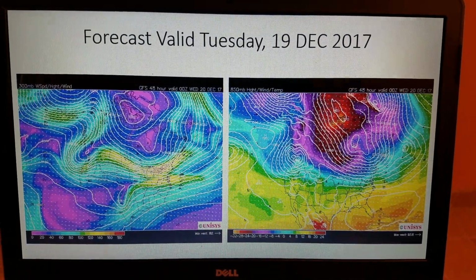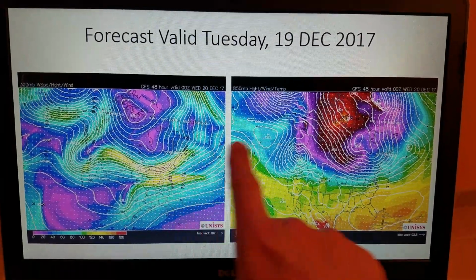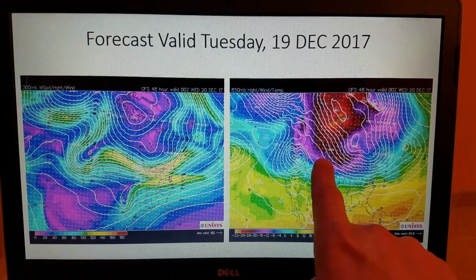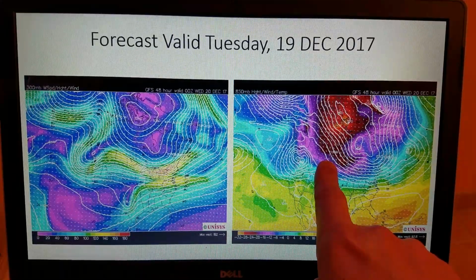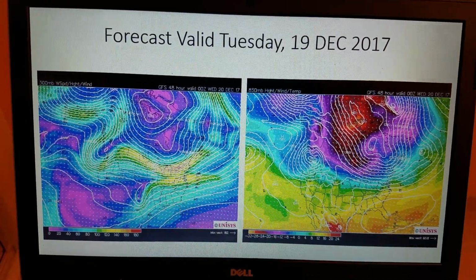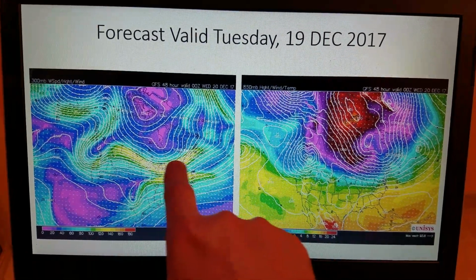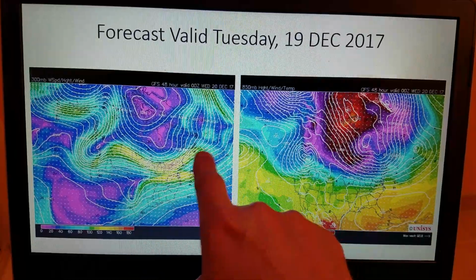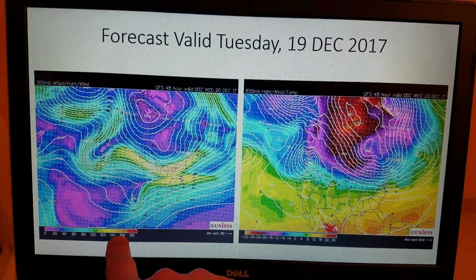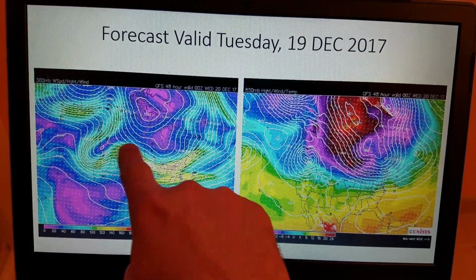The forecast valid for tomorrow. On the left, I have the jet stream map, and on the right, I have the temperatures at 5,000 feet to show you where the coldest and warmest temperatures are. So starting off on the left side here with the jet stream map, the strongest wind speeds with the jet stream, again, are indicated by the yellow colors, and the legend is here at the bottom, indicating yellow is 120 to 130 knot winds of the jet stream.